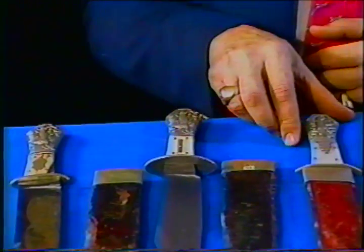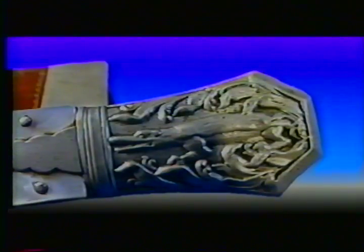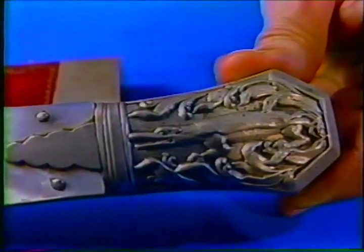Butcher Sheffield produced an all-alligator pommel Bowie knife that was very elegantly made. Capped in German silver with mother-of-pearl scales, it has a clip-point blade.